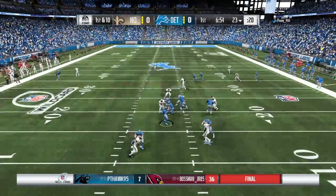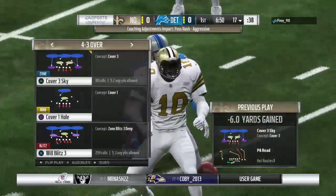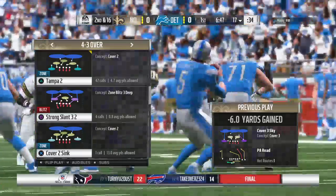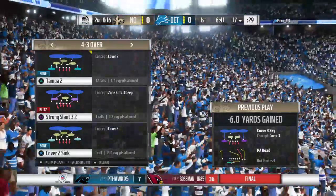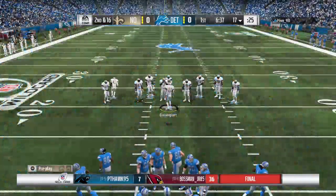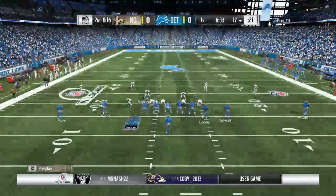Throwing on first down. Schwartz. And he's taken down here by the Saints. And so much for that great field position to start the game. Now they're way behind the sticks. Can't wait to see what their second down call is going to look like now. Protection certainly going to need to be a bit better here on 2nd and 16.